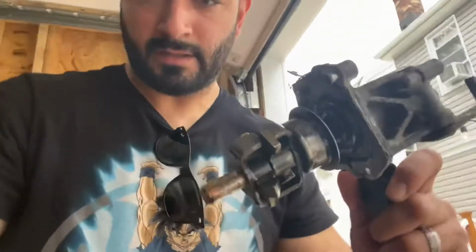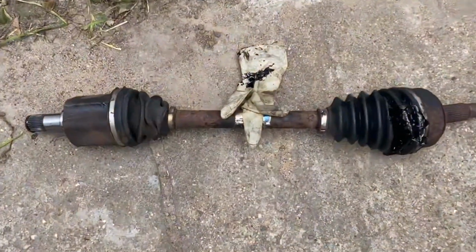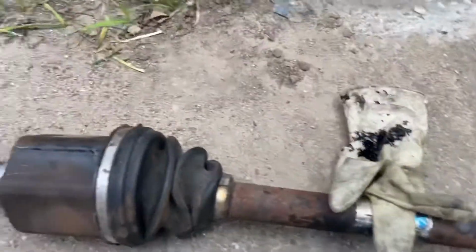The shifter selector that we thought was broken, it wasn't. See right there, nothing's broken in there. It's right here. This is good, no problem with this. The problem was this thing right here. I'm gonna show you right now. This was the big problem.